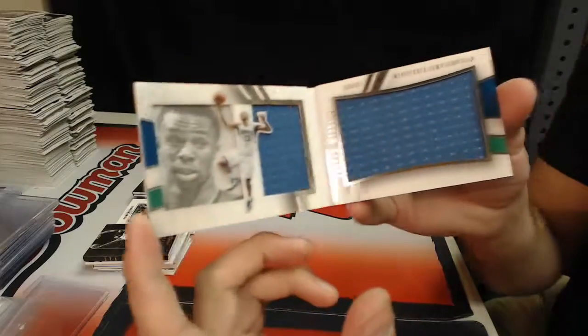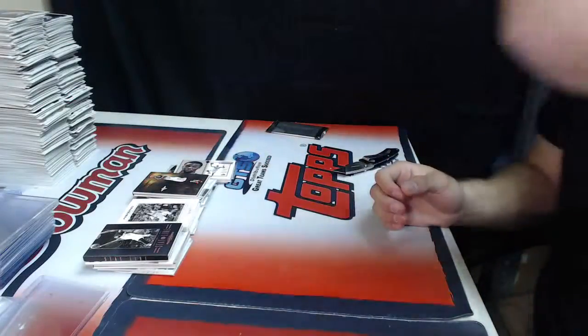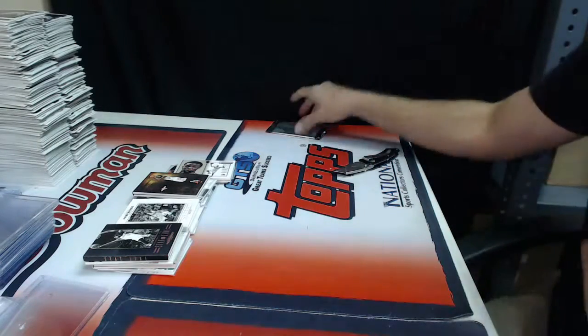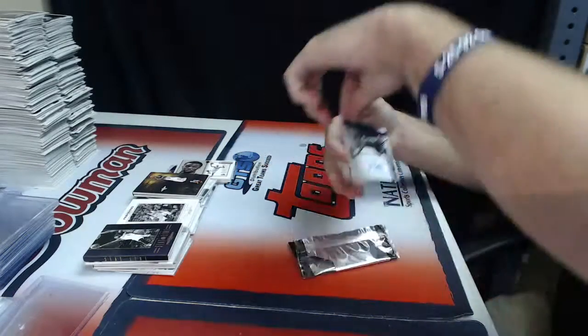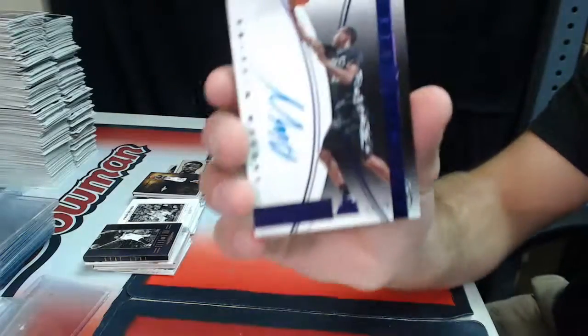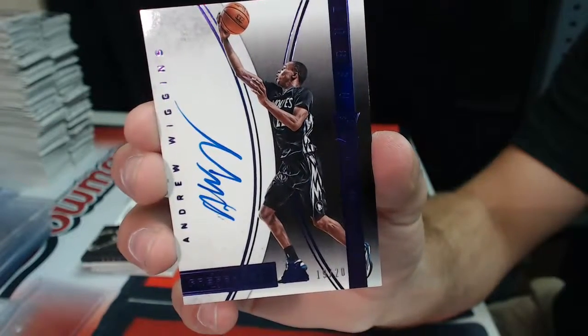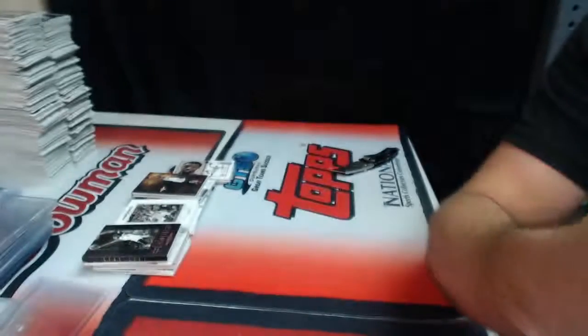Andrew Wiggins. And that was the two boxes. Oh, wait. We got one more card. This better be worth my ear bleeding. 19 of 20, Andrew Wiggins. Nice. 19 of 20, Andrew Wiggins.